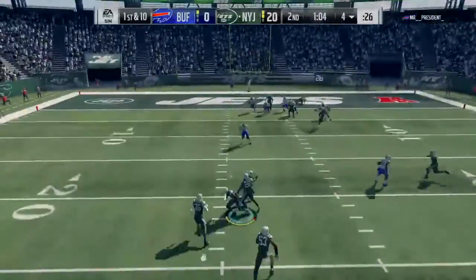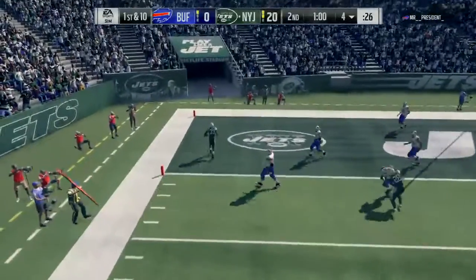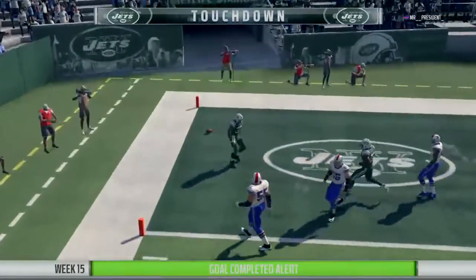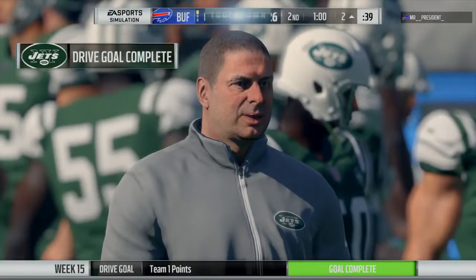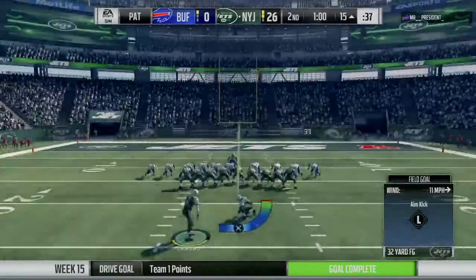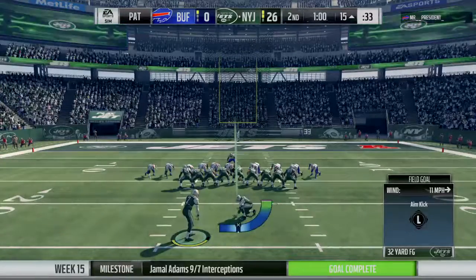And his pass is intercepted for the 4th time today. Picked off by Jamal Adams. And he brings this one back. It's a pick 6 and a Jet touchdown. Make it back-to-back weeks now with a pick 6 for him. He had one a week ago.